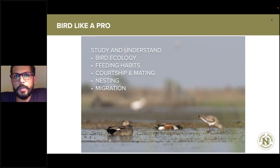You can never be a good bird photographer without being a good bird watcher. A good bird watcher understands birds. A good bird watcher can predict bird behavior. A good bird watcher knows what's going on around him or her, in the area that they're visiting. So it really pays to study and understand birds a bit. Invest as much time as you can in books, in videos, in documentaries, and of course in direct field work, in direct field bird watching, and try and study bird ecology, the feeding habits of birds, their courtship and mating behavior, their nesting behavior, their migration patterns. All of these can help you find unique ways and unique things to shoot, even in the most ordinary of birds.